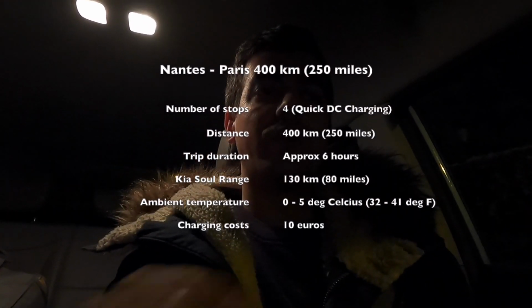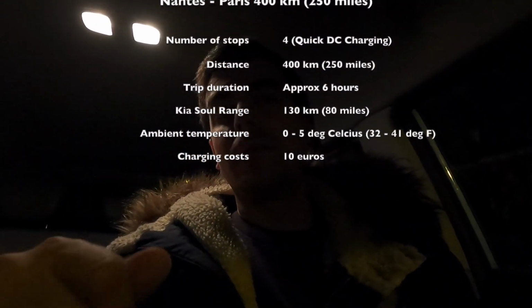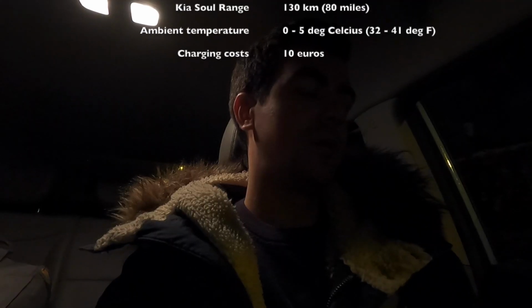The car drove very nicely, very comfortable, nice leather seats, heated seats. I used the heating during the trip. Nice heated steering wheel, that's a nice touch as well.